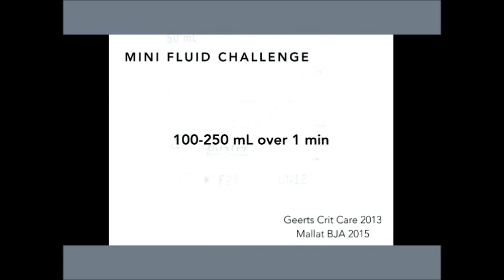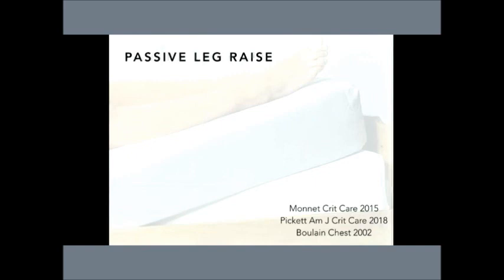Now, the first real test for fluid responsiveness that we'll talk about is the passive leg raise. The theory behind the passive leg raise is that it's a reversible test that can allow you to see if a fluid bolus, in the form of approximately 300 mL of fluid from the patient's lower extremities redistributed centrally, improves their condition.